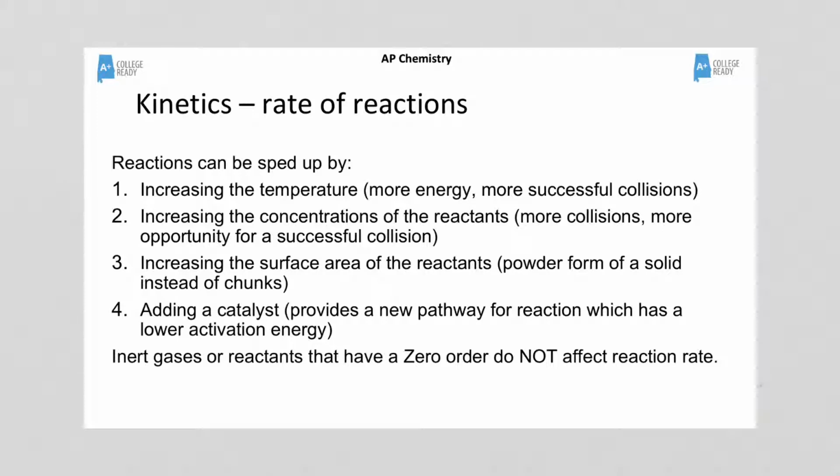One thing that could be mentioned, a lot of times in multiple choice, is an inert gas. An inert gas would be a noble gas like argon, or any of those, that might be added to the reaction container. Again, don't let that fool you. It's just a distractor, and it does not have any effect on rate. Also, as we'll talk about later, a reactant that is zero order also does not have any effect on rate, so it doesn't matter if we double its concentration; the rate would stay what it is.